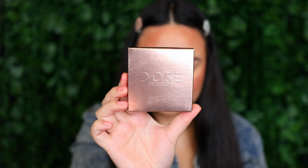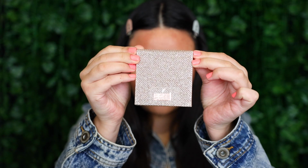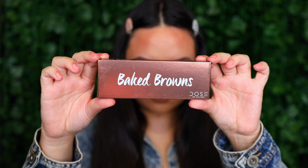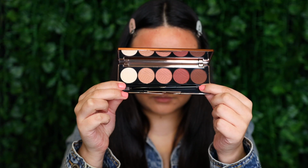So for eyes, I'm really excited because we're finally going to be trying out this little puppy right here. This is the 4-pan eyeshadow palette. So it's got the shades Nolly, Suze, Harpoon, and Turbo-san, who are all of their dogs. So cute. But I know this is all primarily shimmers, so I thought I also picked up this product right here. This is the Desi Colors Baked Browns eyeshadow palette. So you can see on the back as well, this is all of the shades that come in the palette. So on the inside, you can see it does come with 5 matte shadows, which is going to be perfect for this look, and a brush.